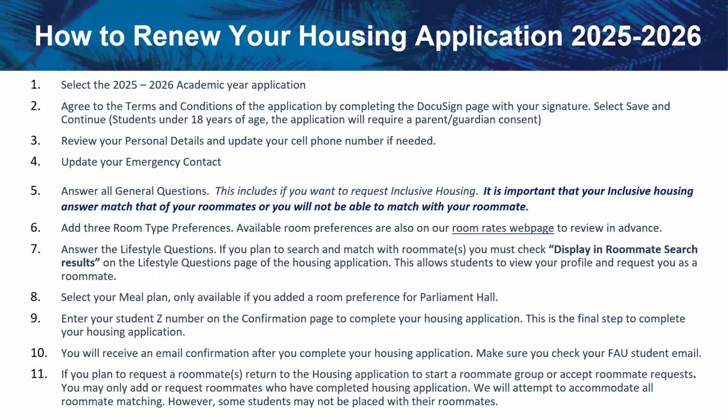Students can add 3 room type preferences. These are only preferences. We will do our best to accommodate your preferences, but please note that preferences are not guaranteed. We list the available room preferences on our room rates webpage, and these can also be found on the Housing Renewal website as well.